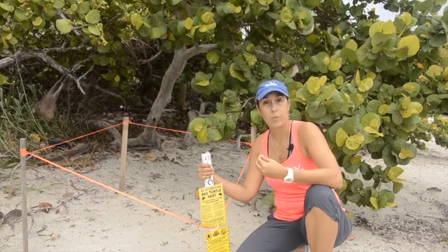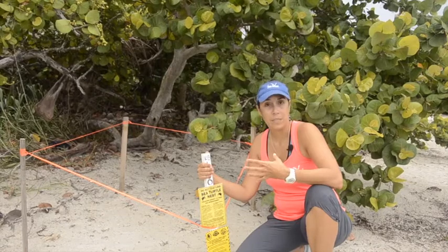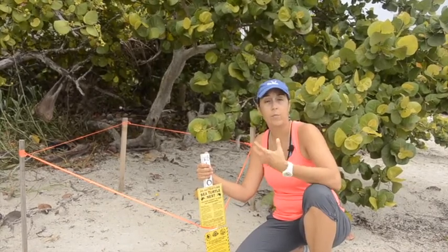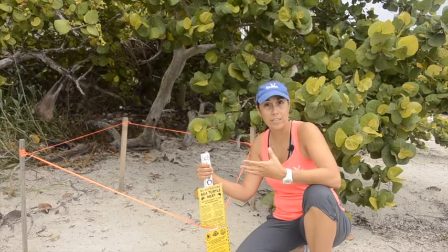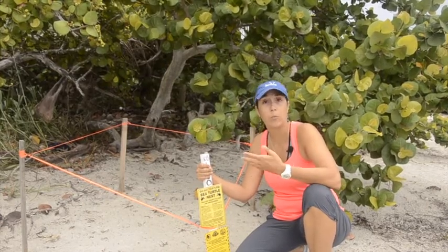You might hear the expression, hot chicks, cool dudes. That means that the hotter the temperatures were during the incubation period, the more likely a female-heavy nest, versus cooler temperatures might result in more juvenile male turtles.